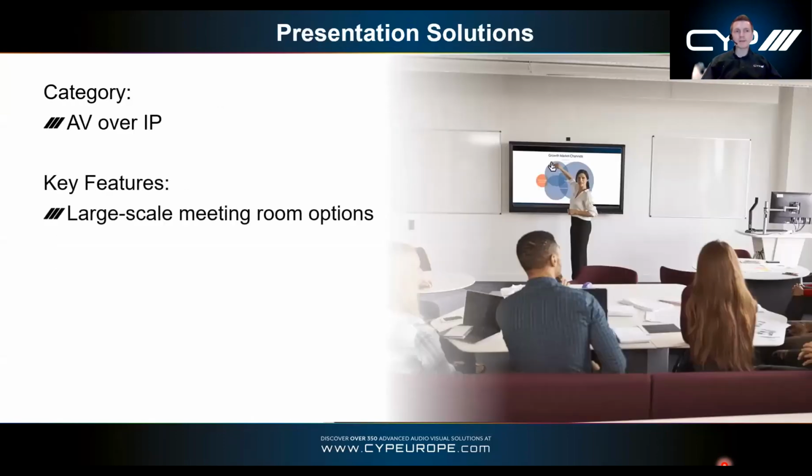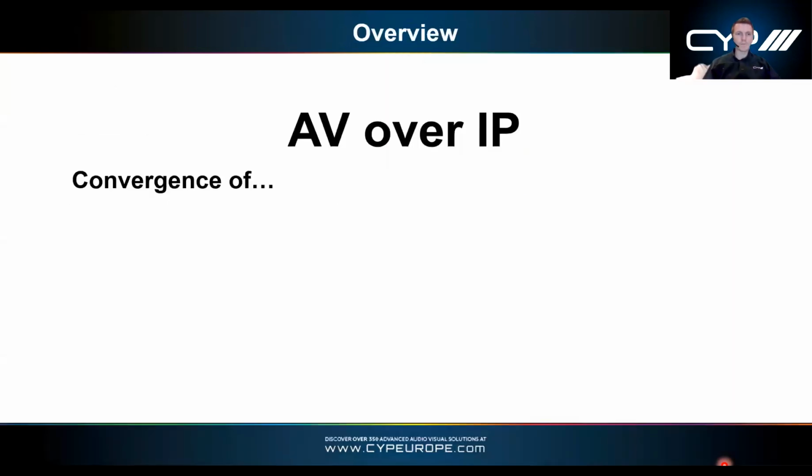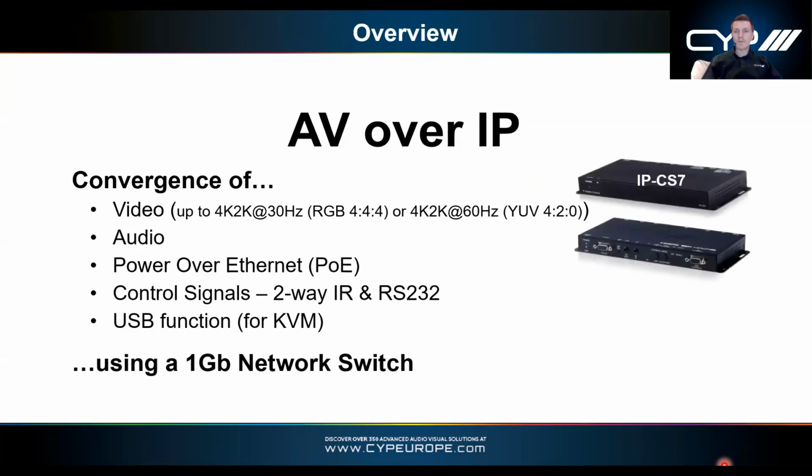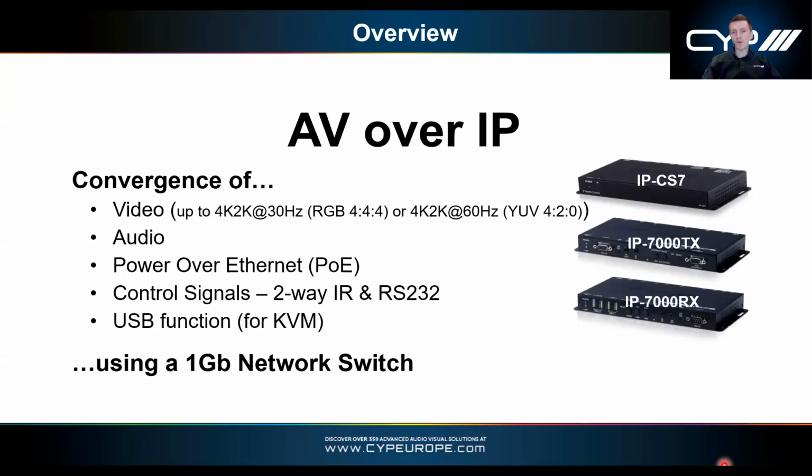So that was obviously HD-base-T presentation switches, but AV over IP can also work, especially for larger scale meeting rooms. Let's have a look at an example as well. As everyone probably knows, AV over IP can still offer you your video, audio, power over Ethernet and control. You then get the USB functionality as well with our AV over IP system, and that would all work over a 1 gig network switch. From our range, that would be the CS7 controller, the IP7000 transmitter, TX, the IP7000 receiver, which is the RX, and a 1 gig network switch.